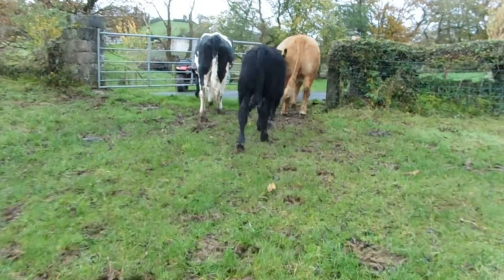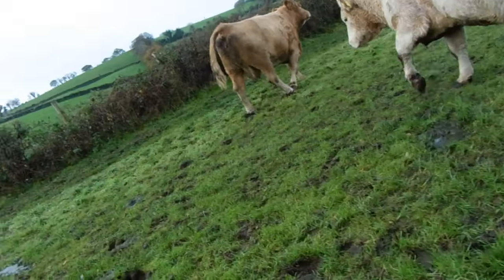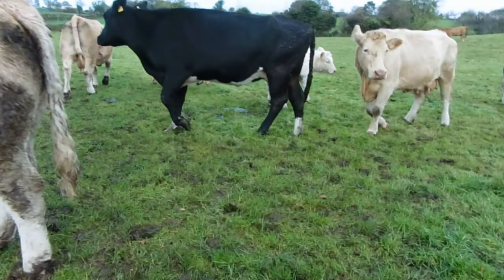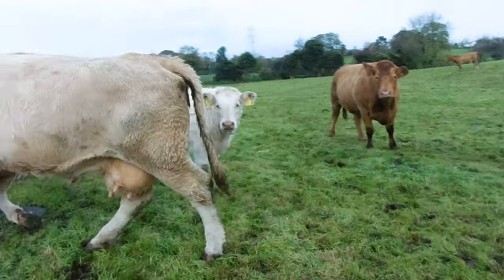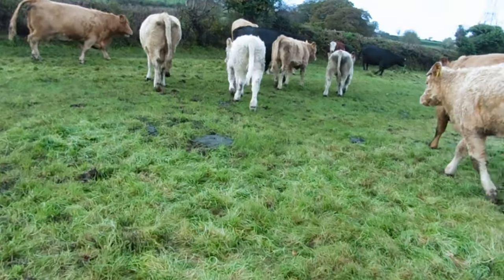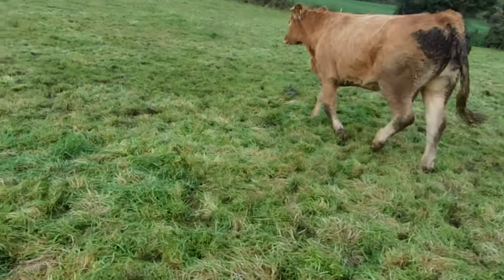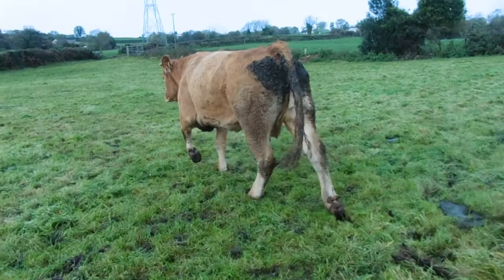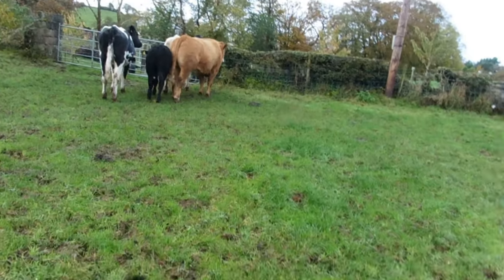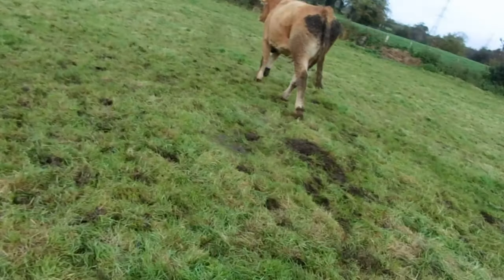So, get them across the lane. Go on, up, up. Nice calves there. Come on, girl, up. Always the one. So we got them across the lane. Now we're down at the field where the main herd is.